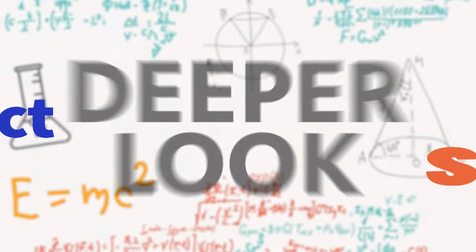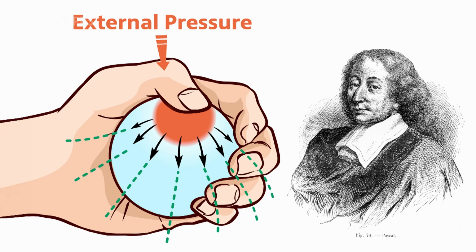The next time you see a canal, think about all the amazing engineering that went into making these systems possible. Pascal's law plays a crucial role in the operation of locks in a canal system. Blaise Pascal was a French mathematician and physicist who discovered this principle in the 17th century. He found that pressure applied to a fluid in a closed container is transmitted equally to every point in the fluid and to the walls of the container.